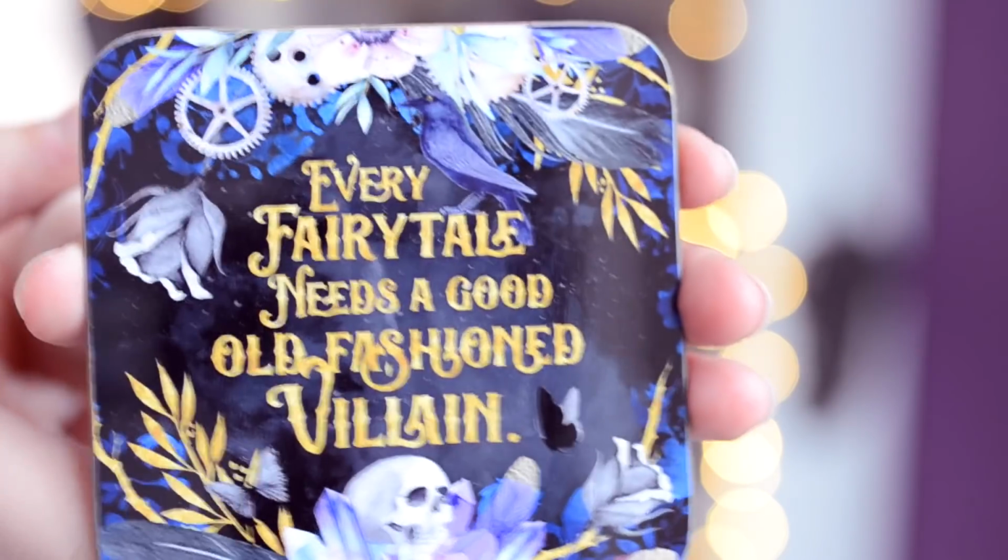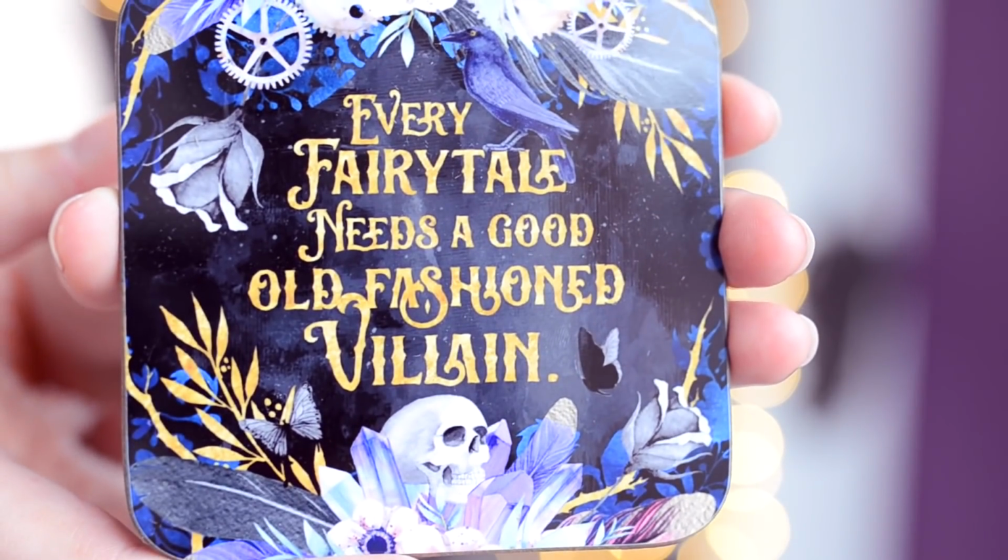Then we have a coaster. I feel like I am getting so many coasters that I will never know what to do with them. Every fairy tale needs a good old-fashioned villain. I have to be honest, I'm not one for loose coasters. If it's a one-off coaster, then it has to be wooden or something. I don't really use coasters that much. We have ceramic ones, so we use those sometimes, but I feel like maybe I'll do a giveaway of all the coasters that I accumulated, because I know people like them.